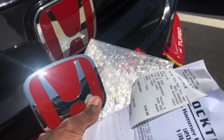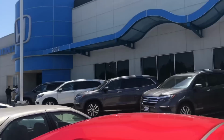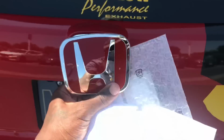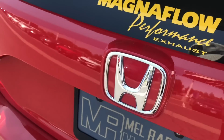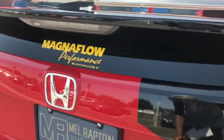So let's go. I got the badge, you guys. It's a little different color texture, but it gets the job done. I got this over here at the Honda dealership in Stockton, where I bought my car last time. So it's time for me to take this badge off and put this badge on to give it that red in the back. I got it for $34 with the employee discount, but if you get it at your local store, I think it should be around $45, $46 to get one of these Type R emblems. But I'm about to install it.